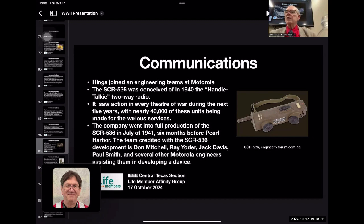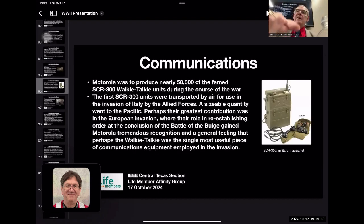There was the little SCR-536 handy-talkie, which is what you really think of as walkie-talkies. 40,000 of them were built, and they were in use everywhere in the military. They also built the SCR-300. 50,000 of these were built, and it was a backpack style radio, and it was again used all over in all theaters of operation.